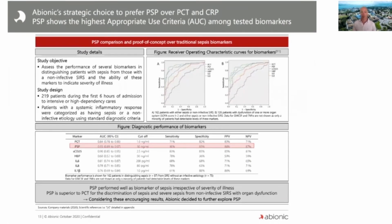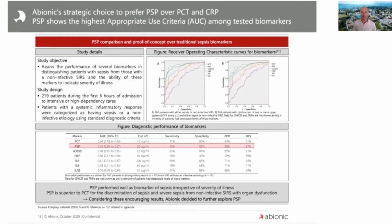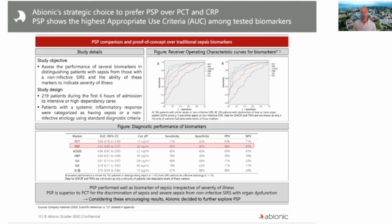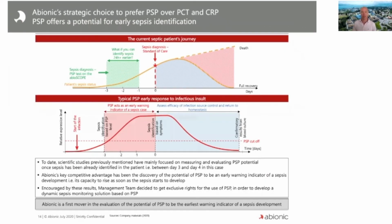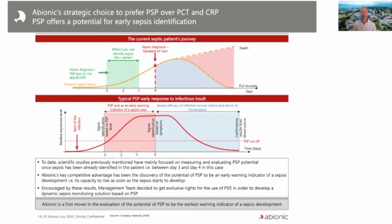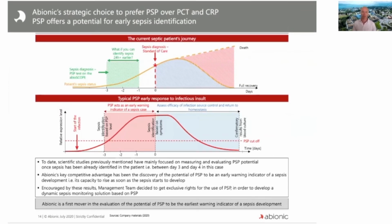This biomarker, generated by the pancreas and the stomach, is permanently in our blood. However, the concentration increases when a severe bacterial infection occurs. As its performances observed in different clinical trials were slightly better than other biomarkers, we decided to acquire a license for its commercial use. In the current septic patient's journey, as depicted on the top part of this slide, the standard of care is detecting sepsis late, leading to many deaths or long hospital stays with long-term complications.